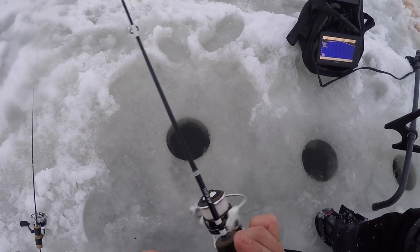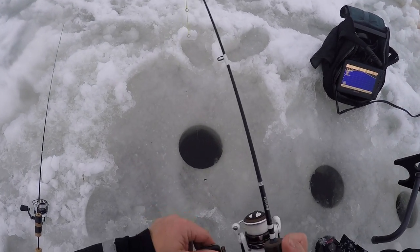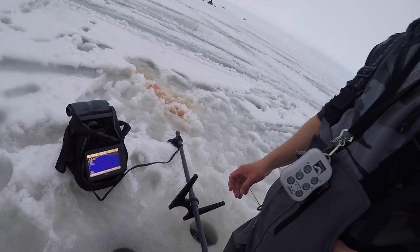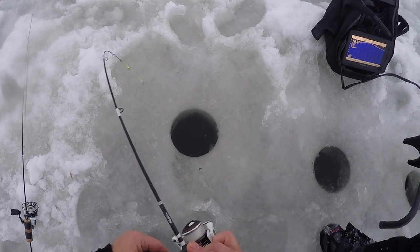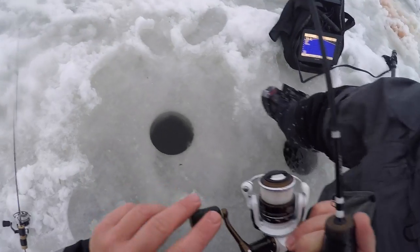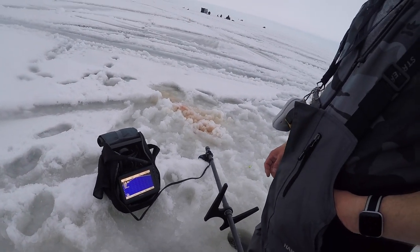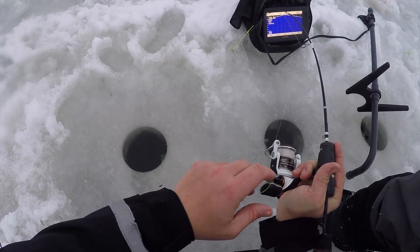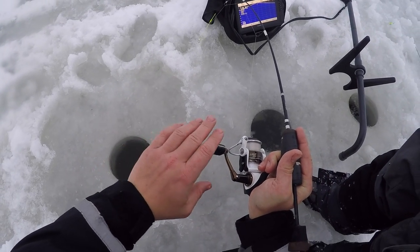Oh, that's a walleye. This feels like my 8 pounder, dude. Yeah, oh my God, it's a giant green bait. Back off. This ain't going anywhere anytime soon. This could be a 10 pound walleye. Looks like it. So glad we stayed this long.